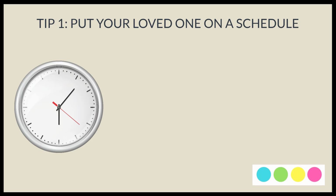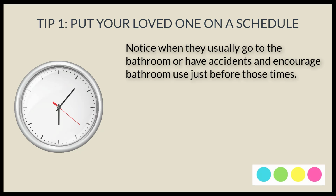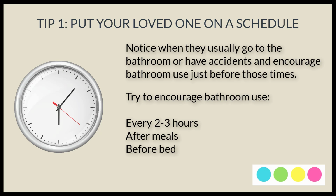The first tip in reducing bathroom accidents in your loved one is to get them on a schedule. Take note of when they usually tend to go to the bathroom or have accidents and try to get ahead of the game. Ideally, you want your loved one to be using the restroom every 2 to 3 hours, after every meal, and before bedtime.